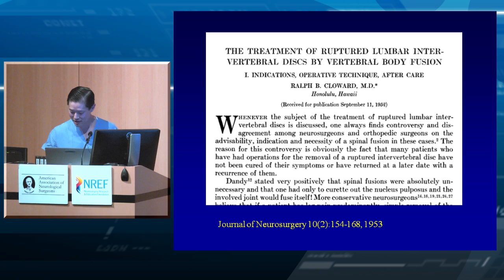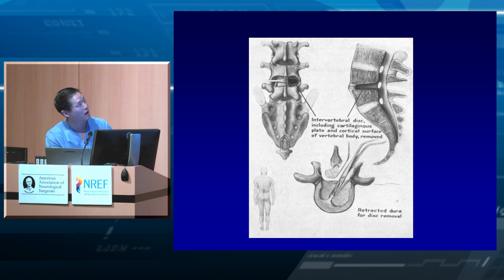And this is his original diagram, and as you can see here, he advocated a partial laminectomy, basically a complete facetectomy, and retracted the dural sac to allow the view of the posterior disc space here, and this is where the autograft was implanted. And you can see him doing the discectomy here with retraction.